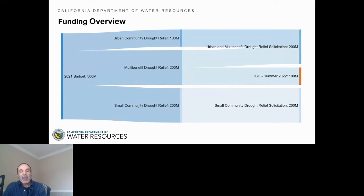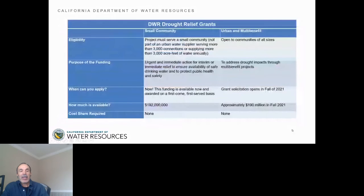In addition, there is another funding program for the urban community drought relief, and that's for urban agencies to help them cope with drought. The third program is more of a multi-benefit, which includes, in addition to providing drinking water to communities, whether rural, small, or urban, other projects that cover ecosystem needs and the like. So I will go over the eligibility of each one of these programs. I will talk about the small community program as one, and the urban and multi-benefit program as one.